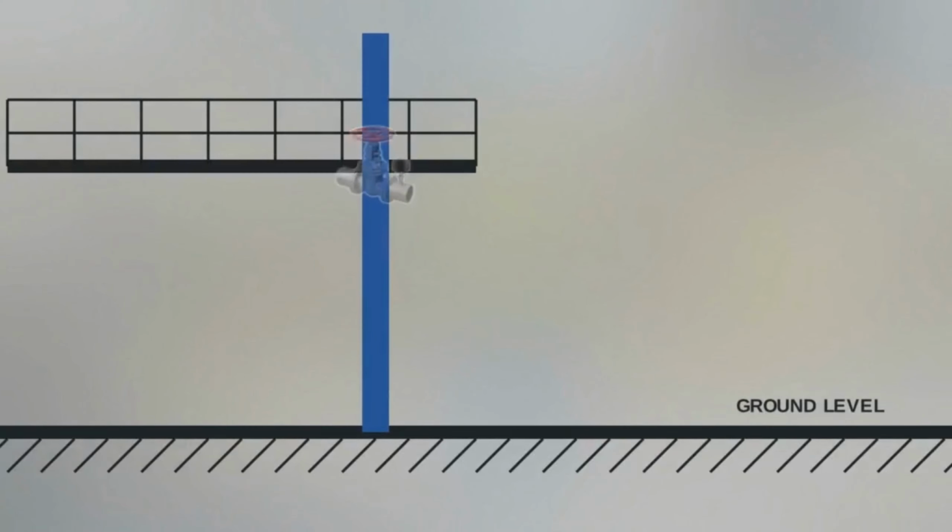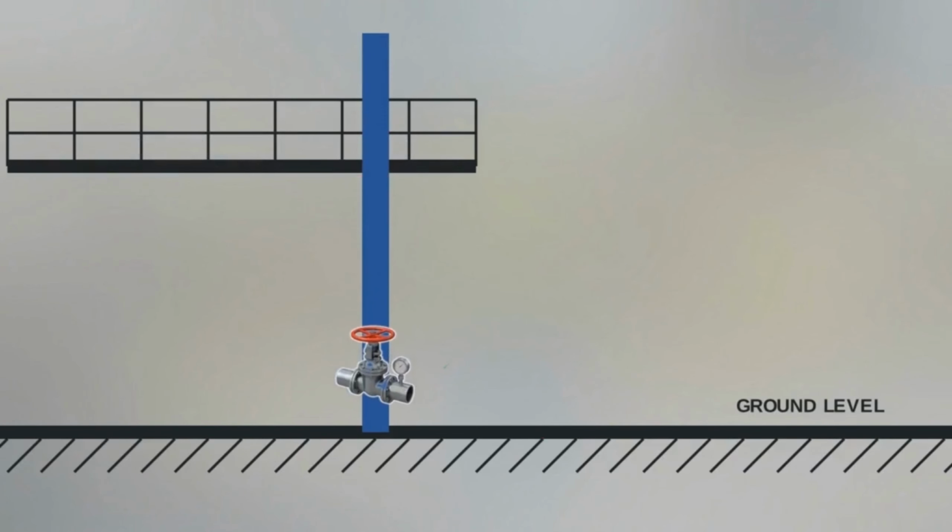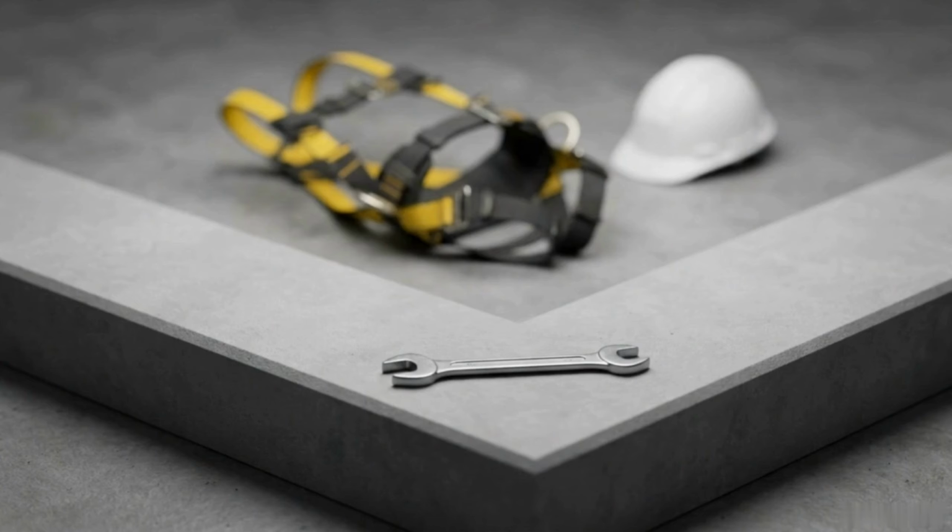Let's test this logic. You need to inspect a high-pressure valve located near an open shaft. Before defaulting to a harness, what is your first move? You eliminate the hazard by moving the gauge to ground level. True safety engineering prioritizes hazard removal over relying on personal protective equipment and human perfection.